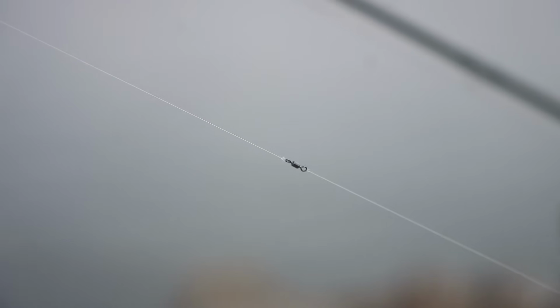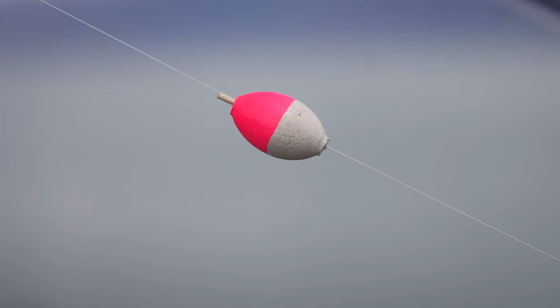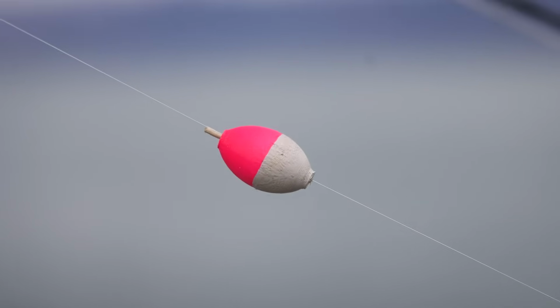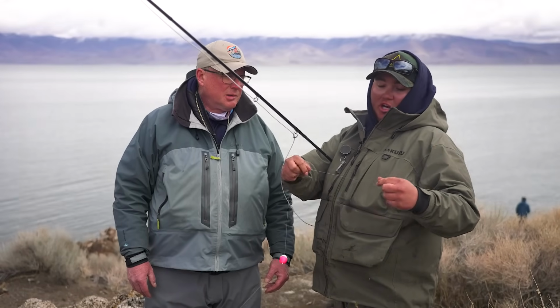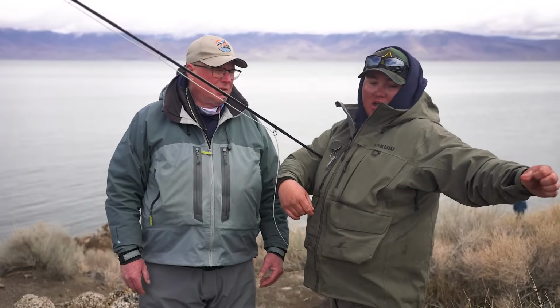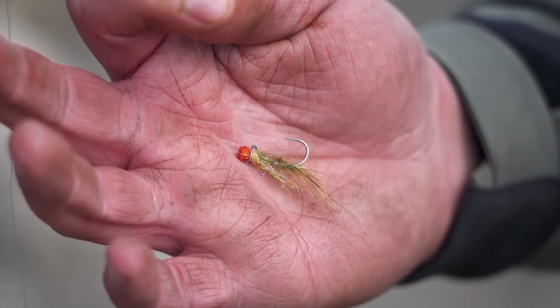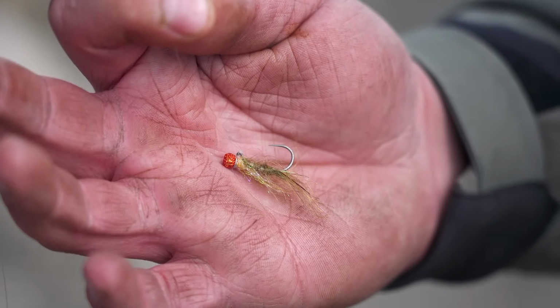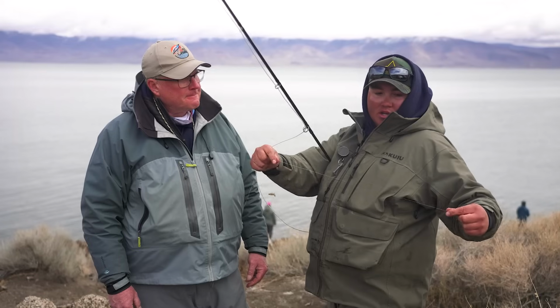And I like running 15-pound line, or you can go down to 12. And I like running a line through indicator. These happen to be Jadicators. I really like them, so you can peg them with a toothpick. And then off my swivel, I'm going to go either 10 or 8 pound to my 2 flies. And I'm running my top fly off of a tag end. And flies can vary. I'm either running a balanced leech or a midge on our indicator setups.